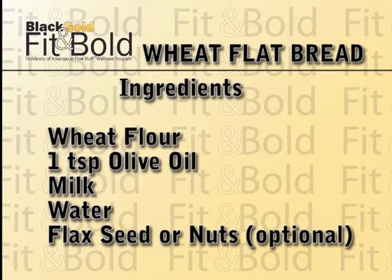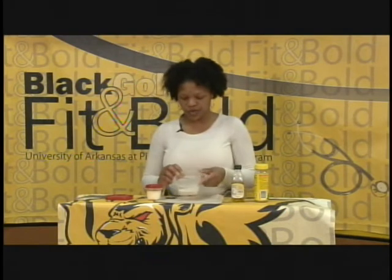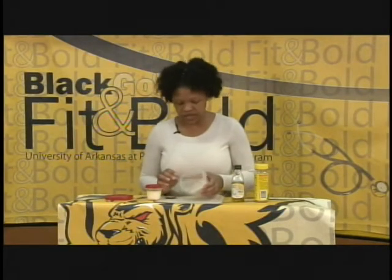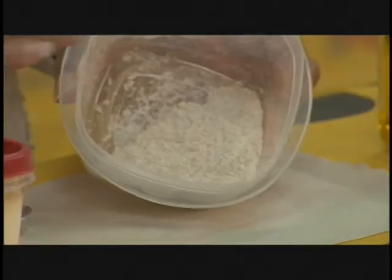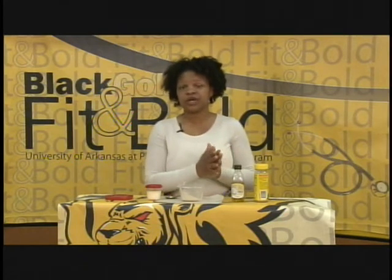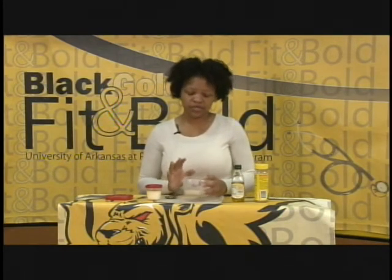So what I have in this bowl, or your ingredient list actually, you're going to have your wheat flour, and that's whole wheat flour. You're going to have olive oil. I'm using a salt-free seasoning, and I also have milk and water. What you want to do is start with your wheat flour. You can buy this at any grocery store. It's on the baking aisle. So here it is, and as you can see, you see the brown color in it. It's really a healthy alternative, but I do forewarn you that wheat flour is usually a little drier or coarser than white flour, so you may need a little more effort to moisturize it.